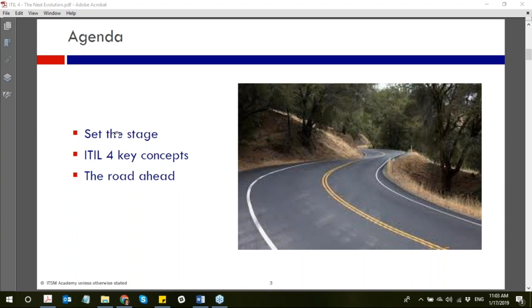So here's what I'm going to do. I'm going to set the stage really quickly. I'm going to talk about ITIL 4 concepts. I'm going to talk about the road ahead, and that picture is very intentional. The road ahead is going to be kind of curvy. Sometimes we're not going to be able to see what's around the corner, but that's okay. It's a journey, and we're just going to sit back and enjoy the ride. That road actually is in Australia on the way from Sydney to Melbourne, taken by me. So that was a fun memory to dig out.